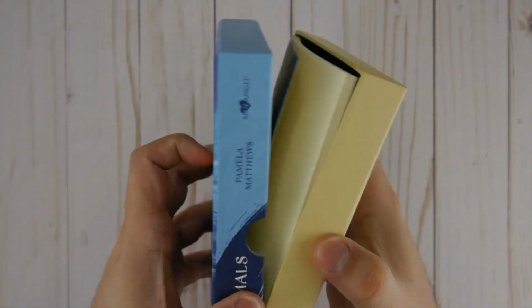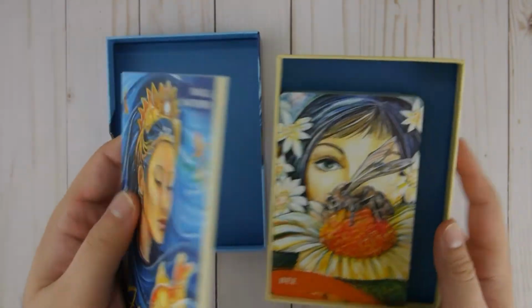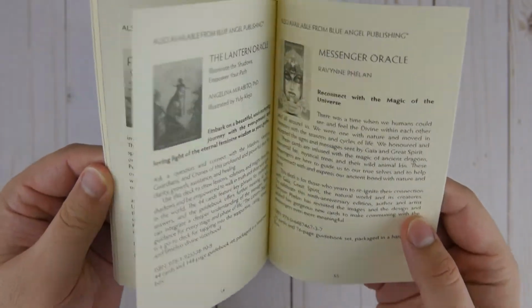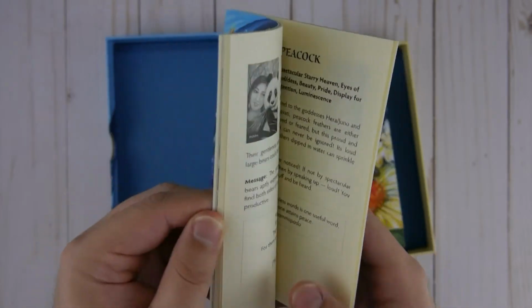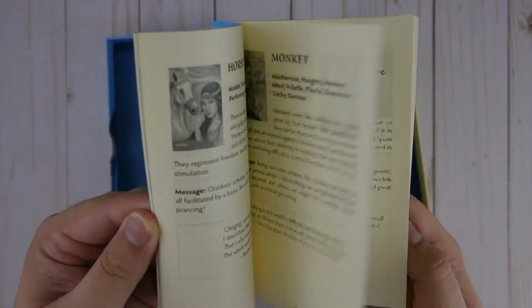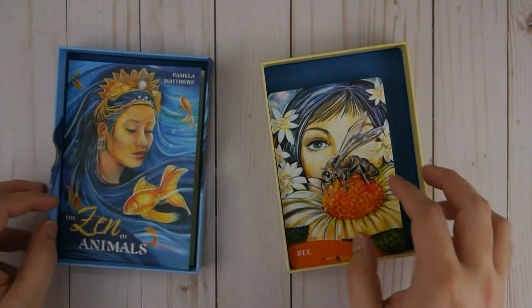It's hardcover. Pretty standard booklet, not too big, 54 pages, gives you some information on each card. It has a little quote and everything. Interesting. So let's go ahead and take a look.